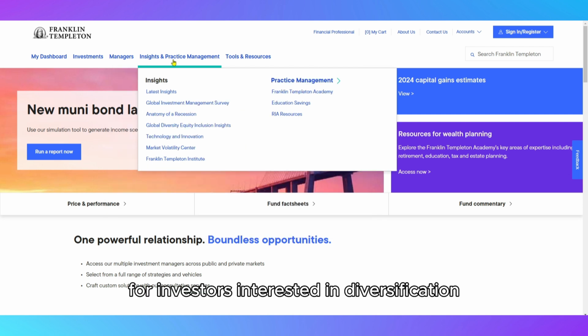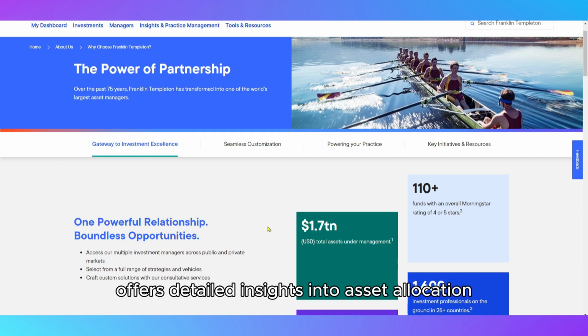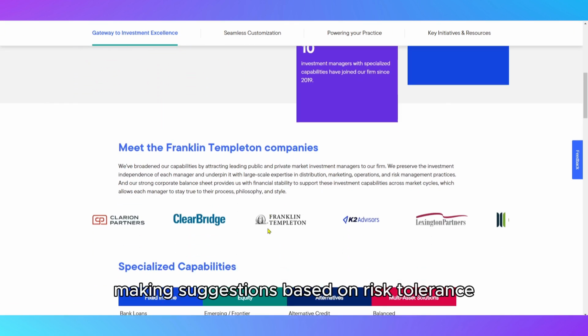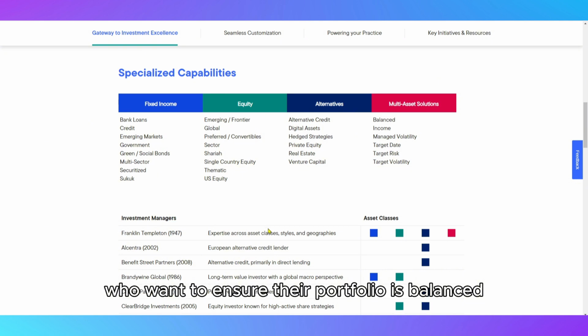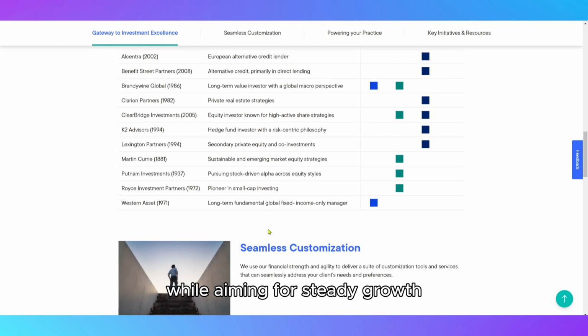For investors interested in diversification, the Franklin Templeton tool offers detailed insights into asset allocation, making suggestions based on risk tolerance and retirement timeline. It's particularly useful for those who want to ensure their portfolio is balanced, protecting against market volatility while aiming for steady growth.